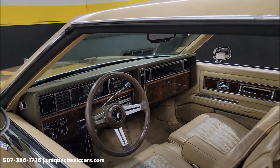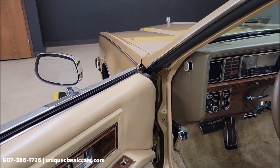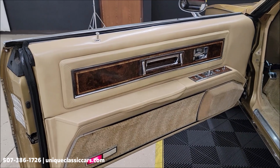Let's take a little closer look at this interior. I have had the AM/FM cassette player working as far as the radio goes. This one is power seats, both sides.